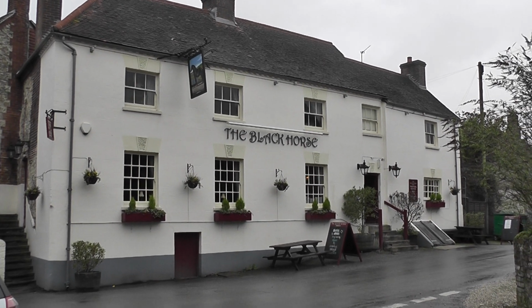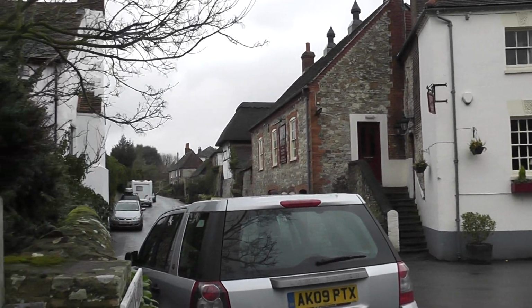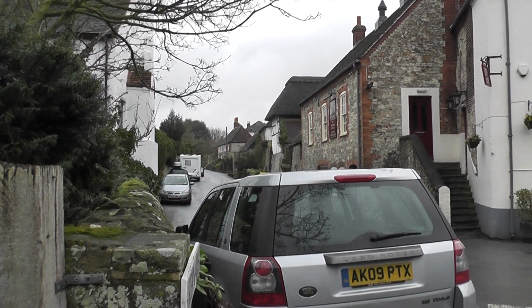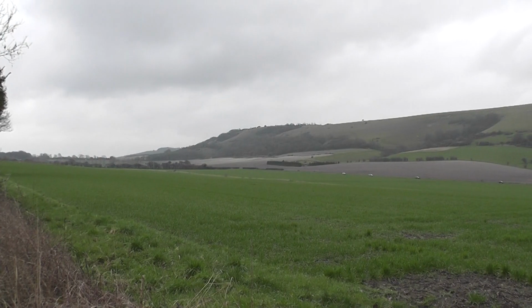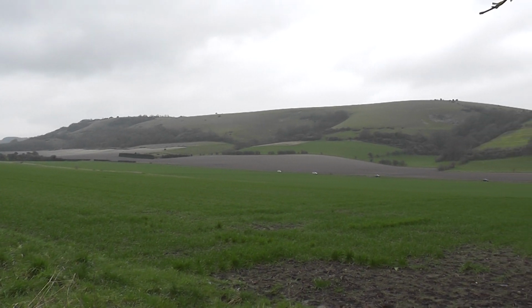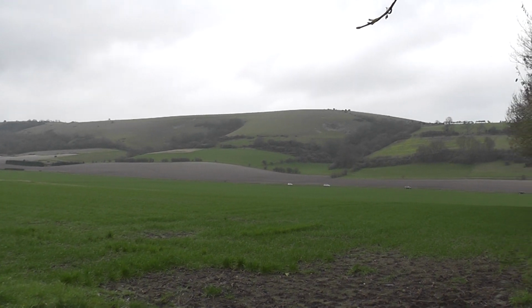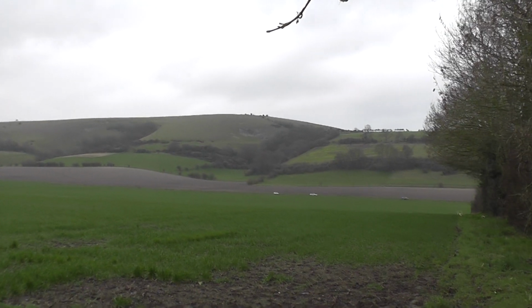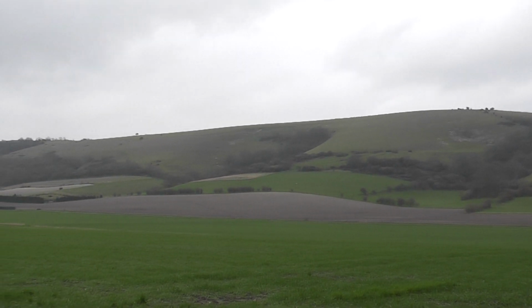Still drizzling, which is not making this walk very pleasant, but the scenery makes up for that. Okay, point 14 of the text, where the houses in Amberley end. That's a view of the ridge that we'll be walking later, apparently. 4 miles of walking up there by all accounts.